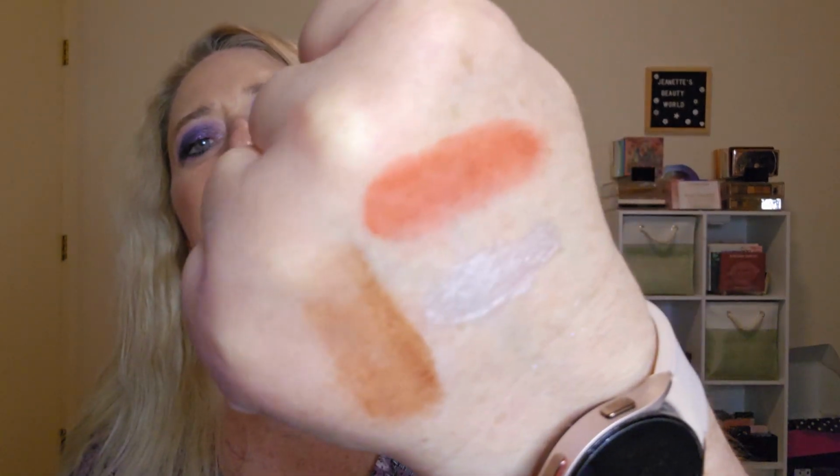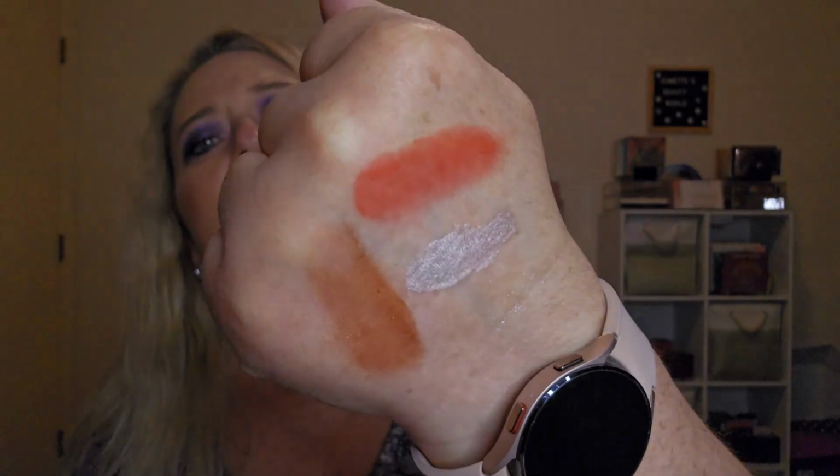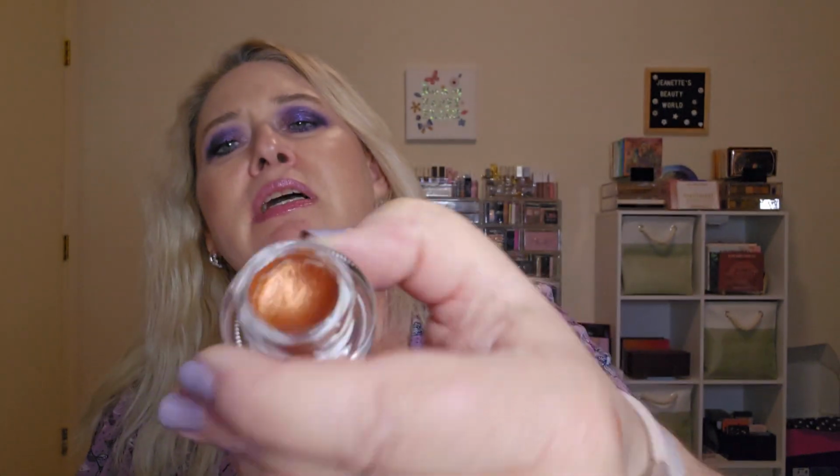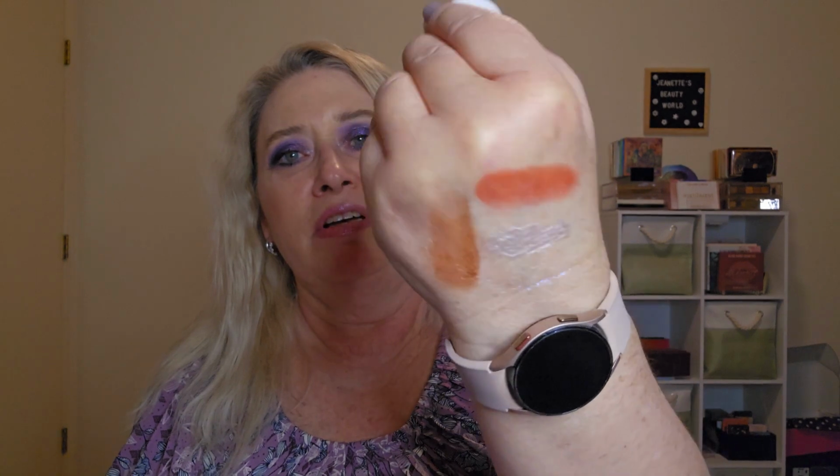Let's blend it out a little bit. All right. So I guess it would go good together, the liquid glow and the amber. Put the amber on first, like in the crease and stuff, and then the liquid glow on the lid. I don't know if I like the pot. It's hard to get in there with my finger, so I guess I definitely have to use a brush. And, all right. So there's my hand so far.